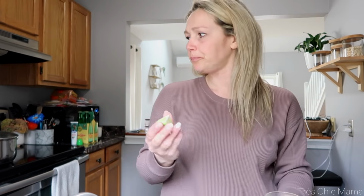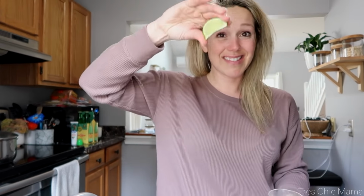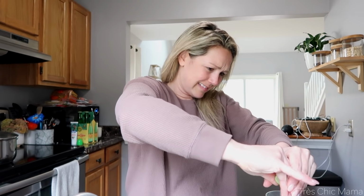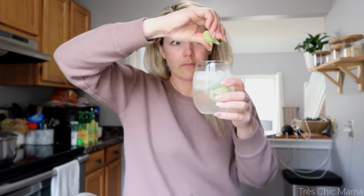It's actually not bad. It's not sweet at all. Very light and refreshing. I feel like this is a really good summer drink. A little bit more lime or something, lemon. This lime has zero juice in it. I should have rolled it first. Not bad. All that while my soup is cooking.